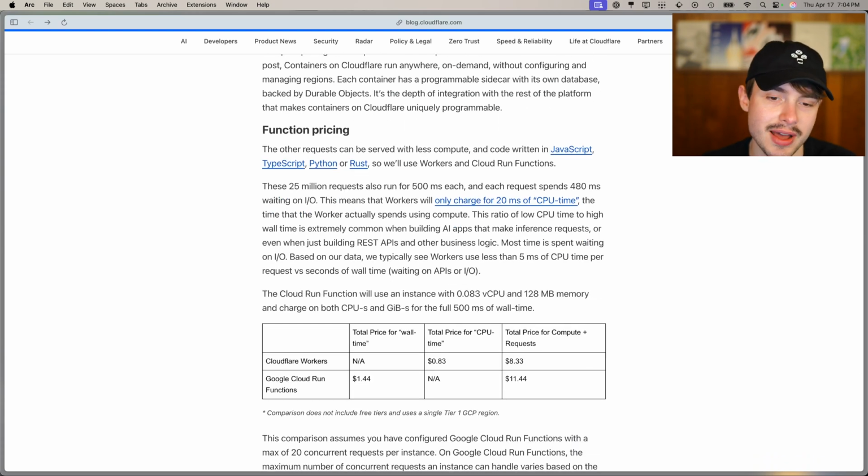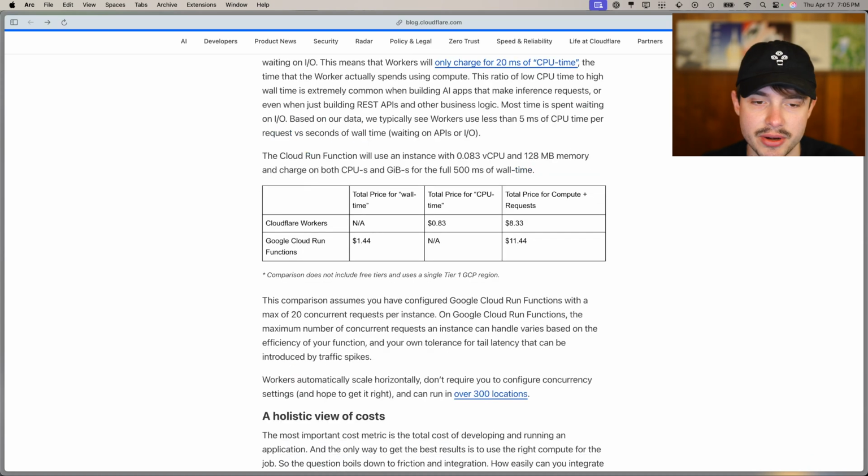So here, since we're not paying for the wall time with Cloudflare Workers, our total cost ends up being $8, and for Google Cloud Run, our total cost ends up being 11. This comparison assumes you have configured Cloud Run functions with a max of 20 concurrent requests per instance. On Google Cloud Run functions, the maximum number of concurrent requests an instance can handle varies based off of the efficiency of your function and your own tolerance for tail latency that can be introduced by traffic spikes.